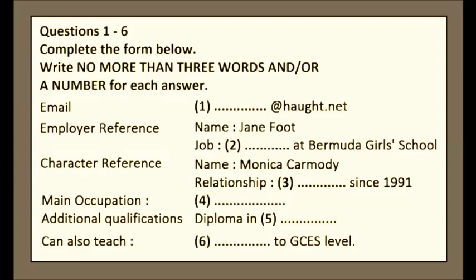JANNTHOMPSON@hort.net. Much obliged. And could I ask, do you have your referee details to hand? Yes, what do you need? I need 1 work reference and 1 character reference from a friend or colleague. OK, for a work reference, there's Jane Foote. She's my former boss at Bermuda Girls' School, head of English. OK. My personal referee is Monica Carbody. Mon and I have been best friends since we met in Bermuda in 1991, when she was deputy head of English under Mrs. Foote. Perfect.